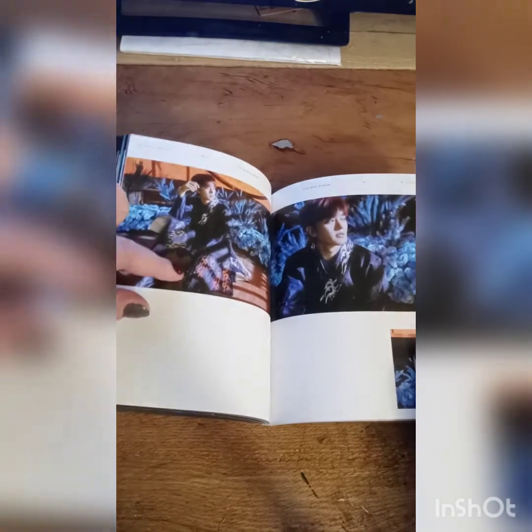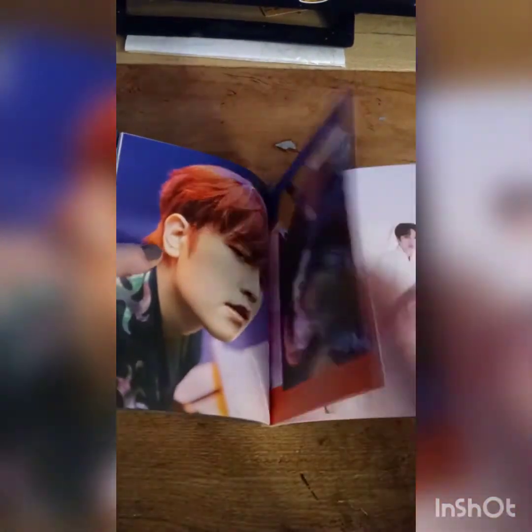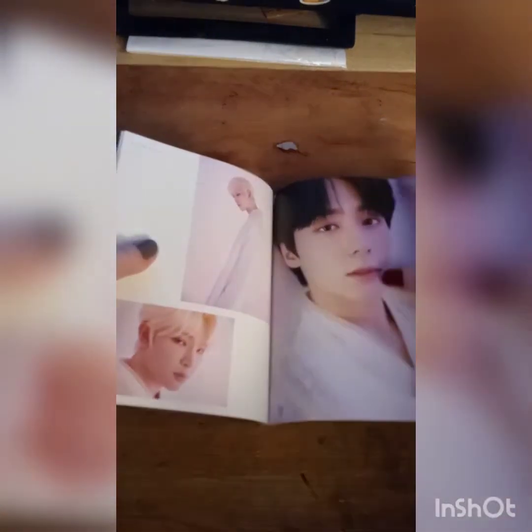Oh, this is a nice outfit on Raven. The hand shots. They know. They're all so good looking.